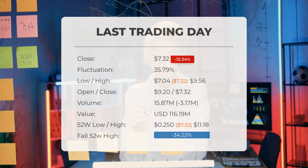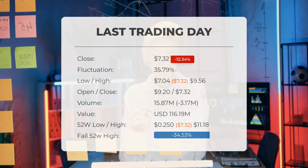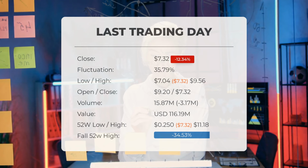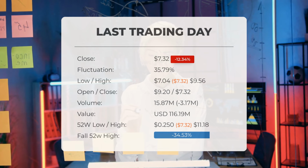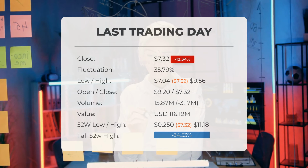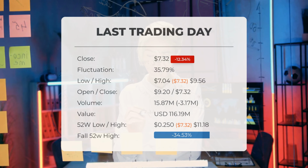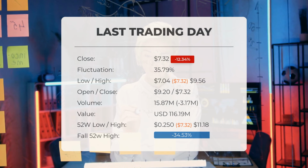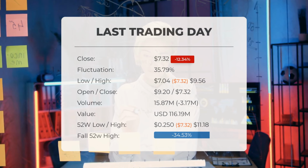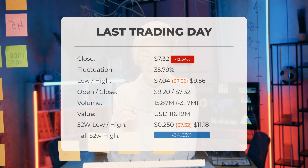Looking back over the past 52 weeks, the highest stock price reached was $11.18, while the lowest was 25 cents. Currently, the price sits 34.53%, or $3.86, below the 52-week high of $11.18, which also marks the all-time high for the stock.